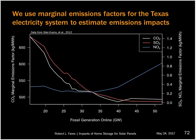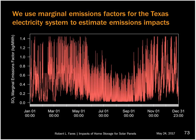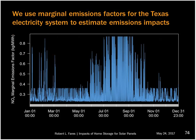And so what we did is we converted these to hourly data. And so this shows the CO2 emissions on an hourly basis, a lot higher in the spring and fall when you're going to have low load. And then same with SO2, a lot higher in the spring and in the fall when you've got lower load, lower in the summer when you've got more combustion turbines. And of course, the NOx is the opposite. It's really high in the summer because that's when you've got your natural gas combustion turbines responding to changes in demand.